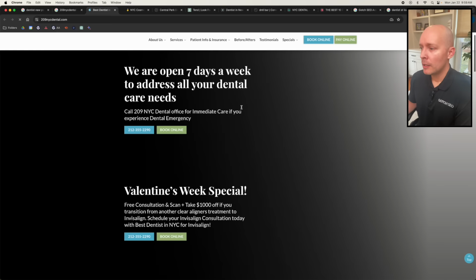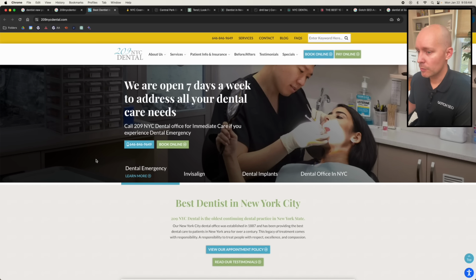Number one, when it comes to site architecture, okay, this is one of the highest ranking dental practices in New York City. Okay, they've got a ton of reviews, they've got a ton of organic traffic as well. So this is a very good model to look at. Okay, but what I want to focus on here is just the architecture, okay, pure architecture.